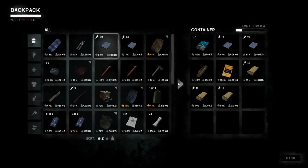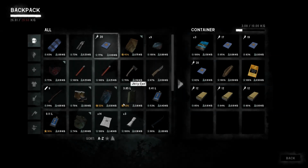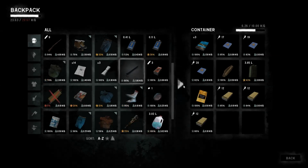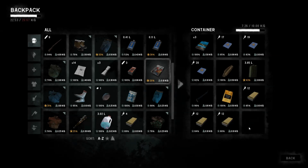Some of these matches, we don't need to be carrying around as many as we are. I should probably take some food with me. We probably don't need this jerry can with us. We won't need the pry bar where we're going. We definitely don't need that broken rifle kit. That did just disappear because we stored it and it was ruined. That's how you get rid of stuff. I wanted to wait and show you guys that.